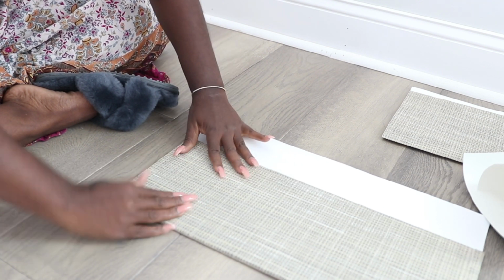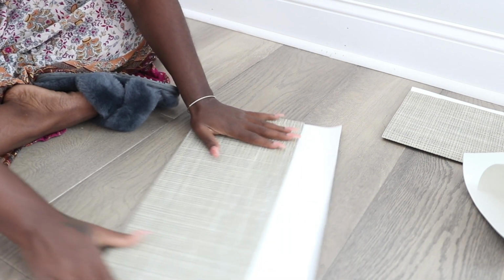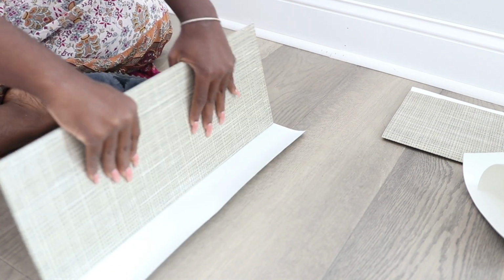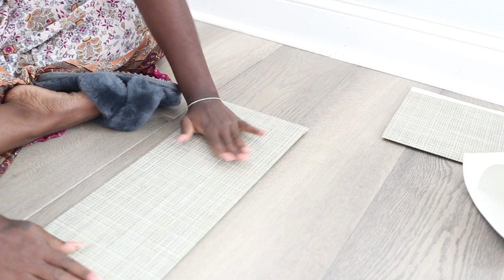You're going to pull that close. Take all the air bubbles out. And then use the floor to press hard against it, right? And then flat. And then run it.